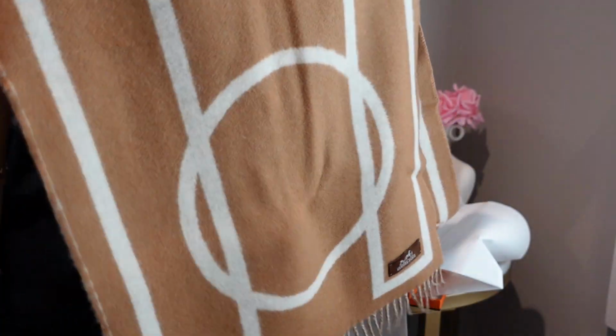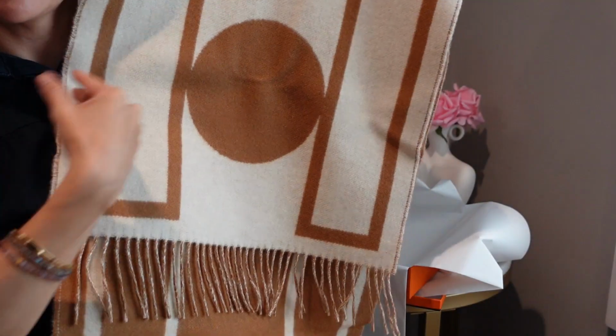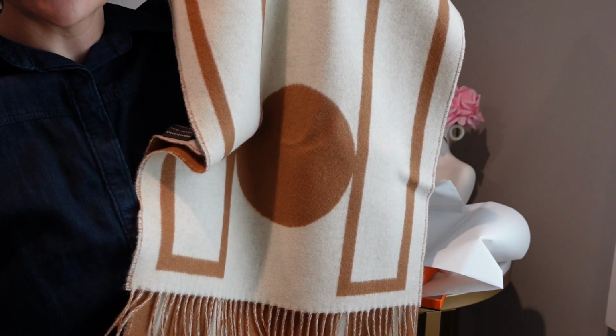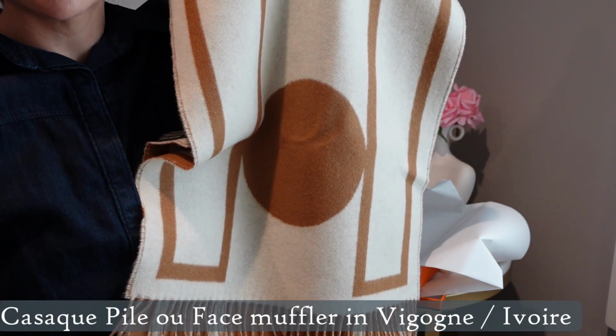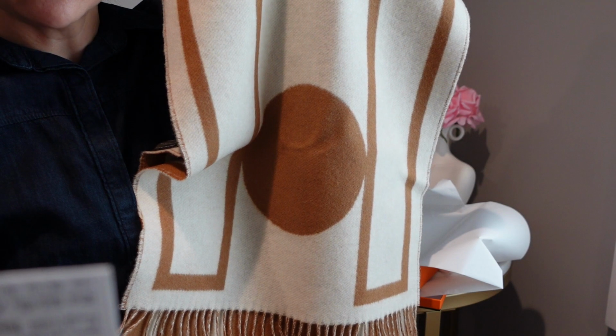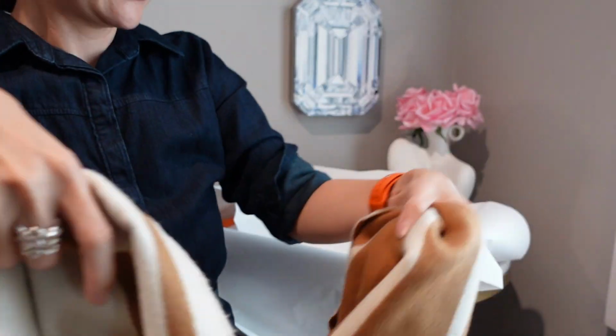So here you can see it has just at the bottom this very simple rectangle and circle pattern, and then it has the Hermes and the little fringe, which is the mix of the two colors. And then on the other side, it's the negative of that, which has this beautiful other colorway that I can use if I have a different outfit. And let me look at the receipt for you guys so I can get this right. This is the scarf, 40 by 195 centimeters, 100% cashmere, pile ou face, Vigogne and Ivoire. So basically, this is the ivory side, and I'm not sure what Vigogne translates to, but that is what this beautiful natural tan color is.